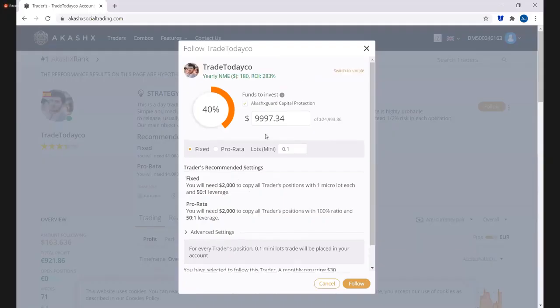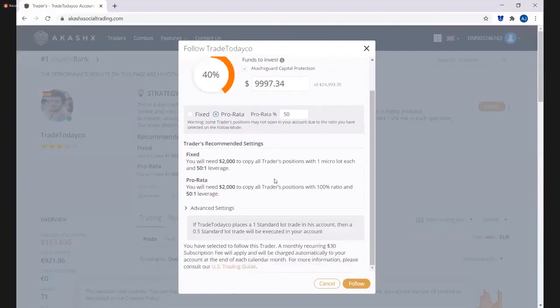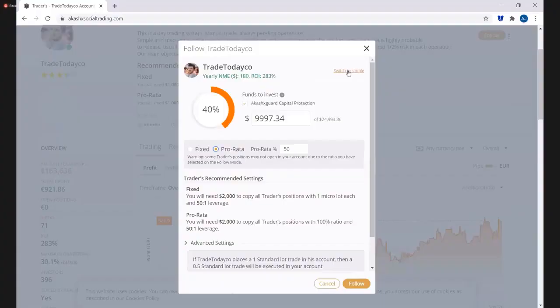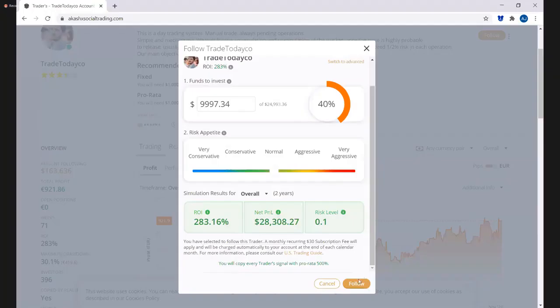And then you can go up here and determine how much money I actually want to put in. If you're doing fixed, what size lots do I want each of the trades to be? Or if I'm going to be pro rata, what pro rata percentage of the trader's trade size do I want to be copying? So you can do the advanced, more custom settings if you want to. It's important that you read everything on here so you understand what you're doing before you put a trade on. So let's just say we'll leave the normal settings. That's what we want to do, and we're going to follow this trader.